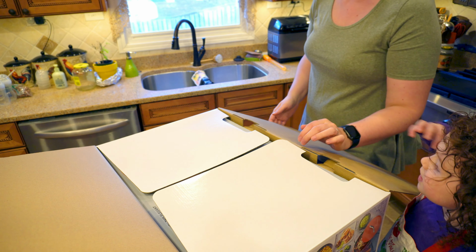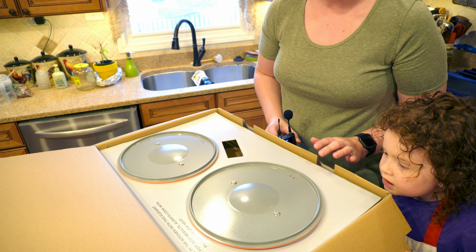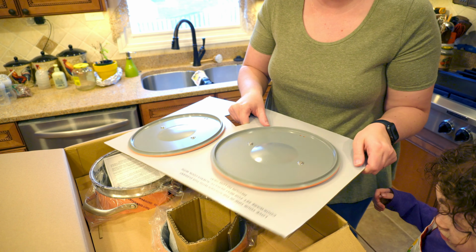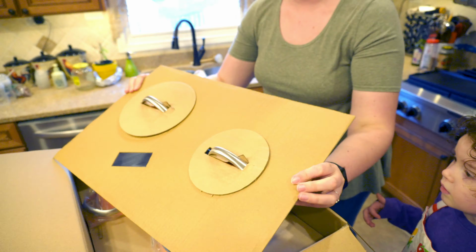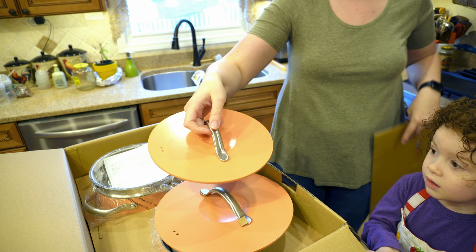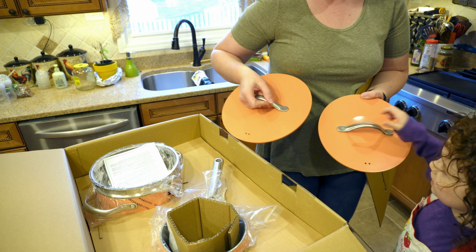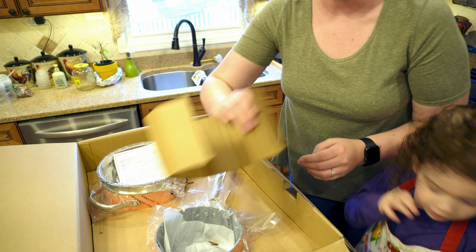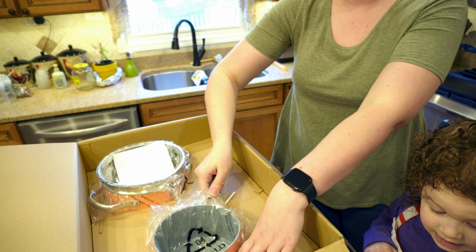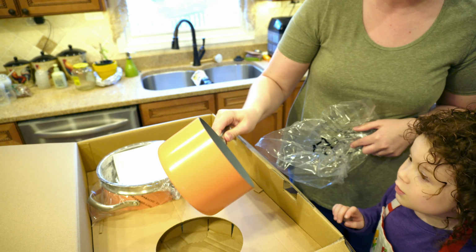So you going to open this up for me? Let's see. It says, love your time in the kitchen with this elegant cookware set. For best results, always cook with medium-low heat. So here are the tops. I'm going to flip these over just lightly. And here is the gorgeous color. I love this. What do you think of the color? Solid and shiny. All right, and then we got our pots. Here is our pot. What do you think of the pot, Elizabeth? Good, shiny.